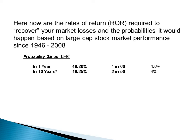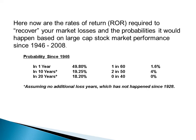If you want to recover over the span of 10 years, you'd need to earn 19.25%. That only happened twice in 50 years. By the way, that's every year. And in 20 years, you'd have to earn 18.2% per year for 20 years. That never happened, folks. Never happened. And that, by the way, is assuming no additional loss years, which has not happened since 1928.